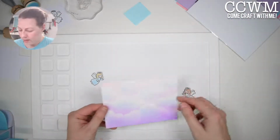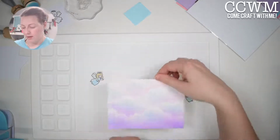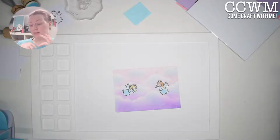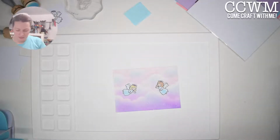All right, so here we have our, ooh, that looks pretty that way too. But we have our background and we have our two angels here. And I think what we'll do is we'll create a little love heart in the middle, like a shaker card. I think that would be really cool. So let me grab my stitched hearts dies, I think, and we will die cut a heart right in the middle of this panel.